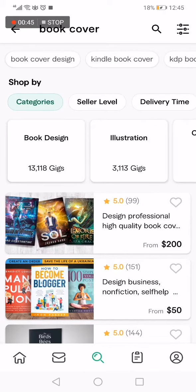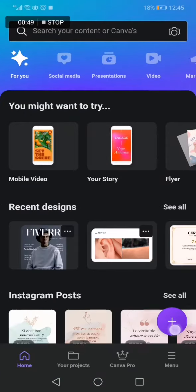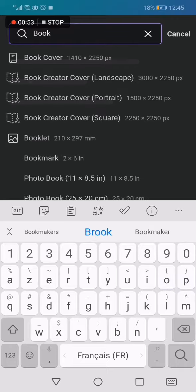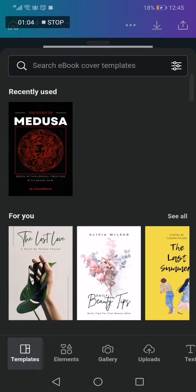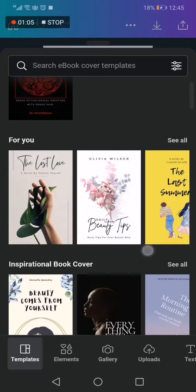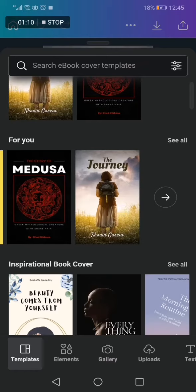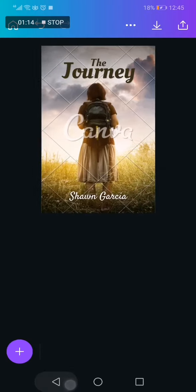If you want to start making money like him, just go to Canva, go to the home page, click on this plus button, search for book cover right here and click on it, and wait a few seconds. It will take you to the page where you will find templates that you can sell for over $100. As you can see, here are the good professional templates that you can sell. Just click on them and edit as you want from here.